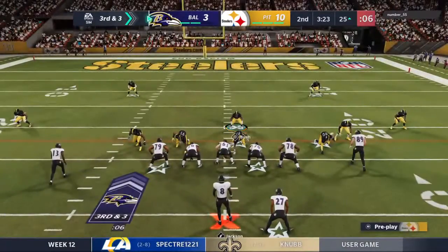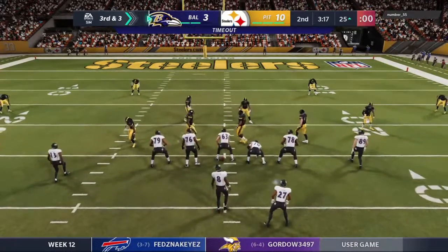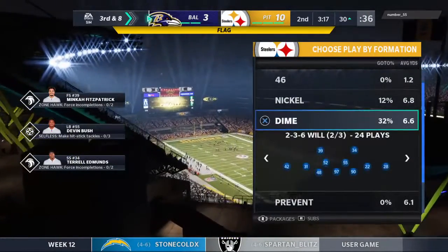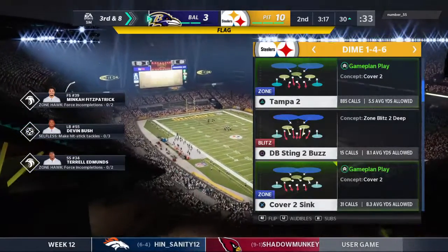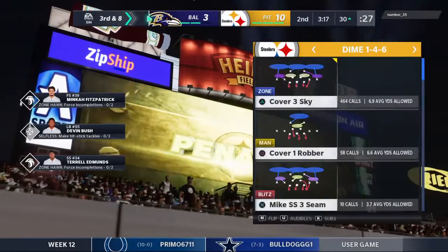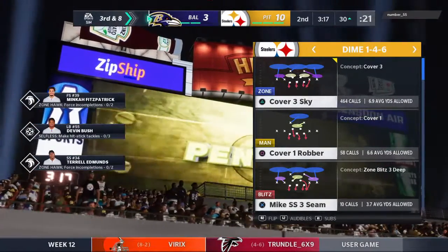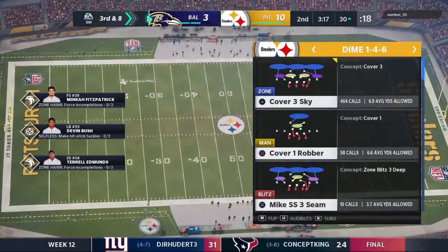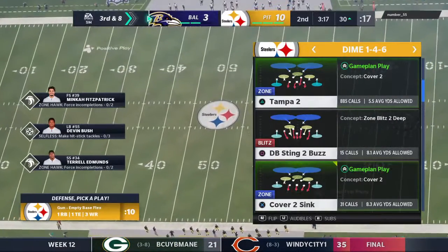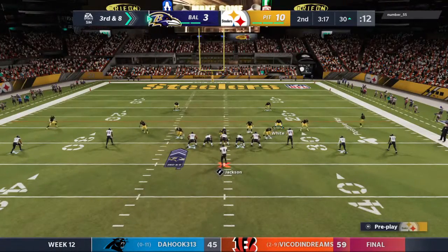On 3rd down, a nickel formation here defensively. He didn't even try to signal for a timeout, so they must have not been aware of the numbers. I think he lost track of the time left in the play clock and probably was trying to read the defense and trying to figure out which play to run, and just lost track, and it cost him. And the delay of game penalty makes this much more difficult. 3rd and 8.